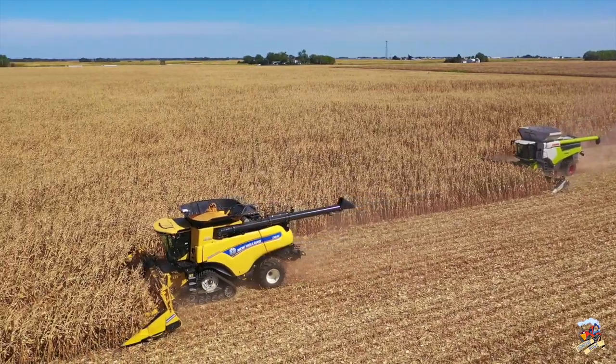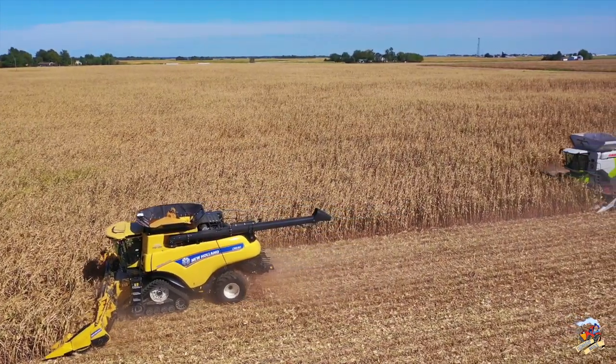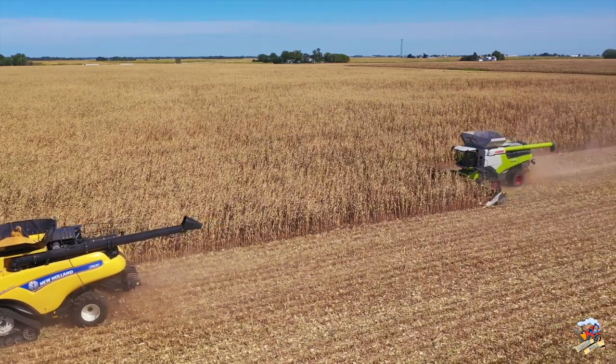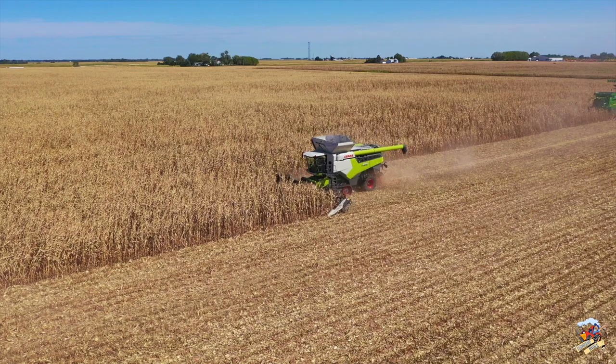I was lucky enough that the Farm Progress Show did let me fly my drone here. There were 3 drones here total, so I stayed towards the end of the field to get my footage. You may see another drone or so in some of the footage I have, but I stayed behind them and gave them plenty of room.